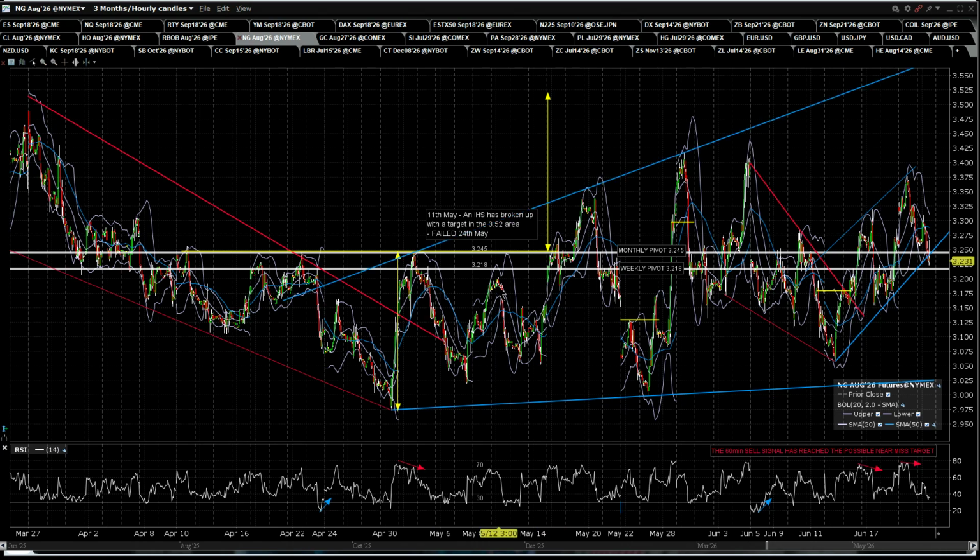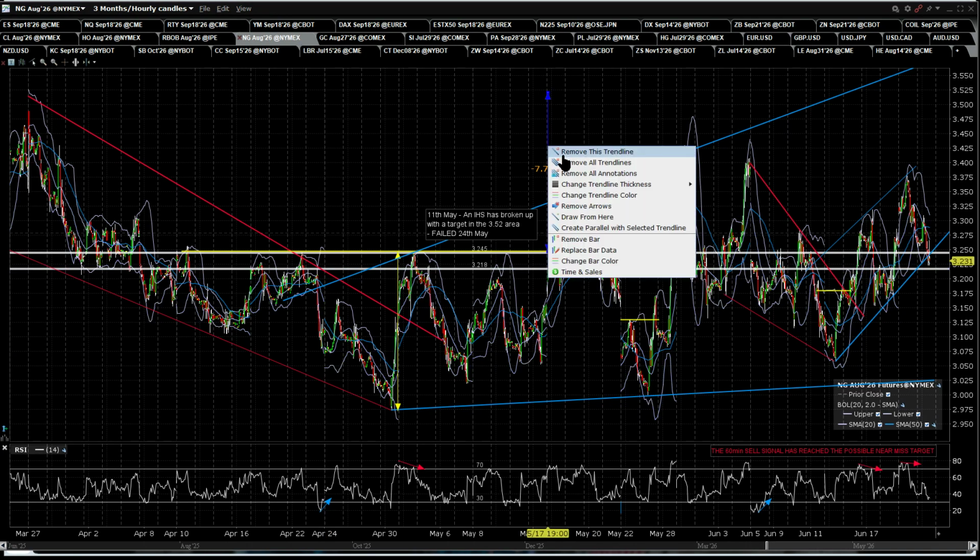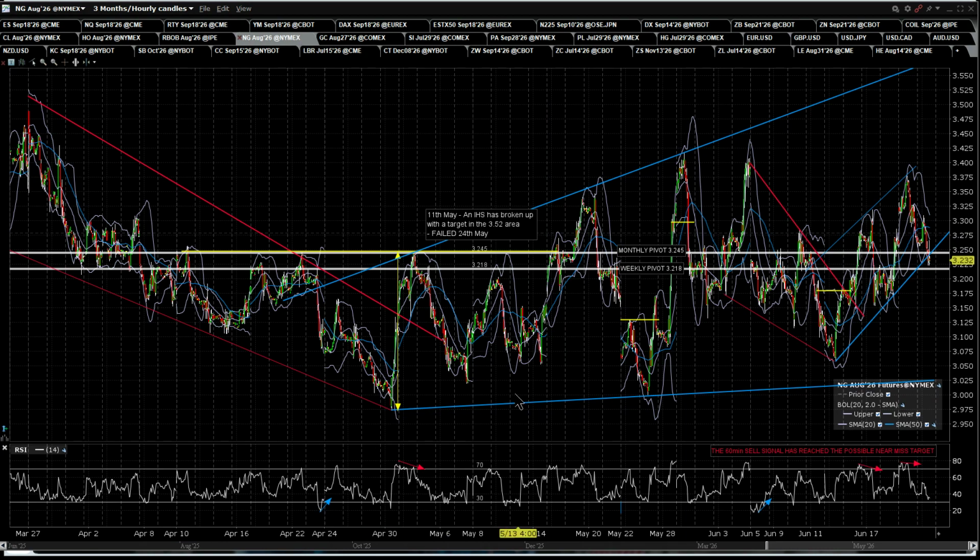Okay, I am wondering whether this is a bearish consolidation setting up a retest of this low. We'll see. Certainly, we had an IHS, it broke up. Now, it only actually failed when I moved this onto the August contract on NG, but this IHS here has broken up and it has failed. That obviously has a target at a retest of this low, which would be the target if this is a bearish consolidation, setting up a retest of the low. We shall see. All right, let's have a look at the bigger picture on these.